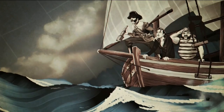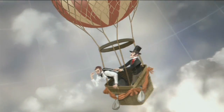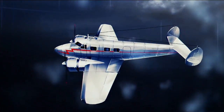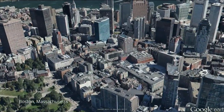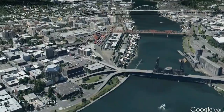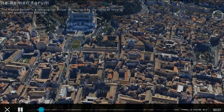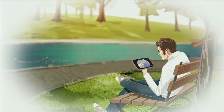Throughout history, we've pushed boundaries to expand our view of the world. Today, a new frontier is at our fingertips. Introducing a new way to soar above your favorite cities in 3D. With the tour guide, exploring the world has never been easier. Take flight in Google Earth on your mobile device.